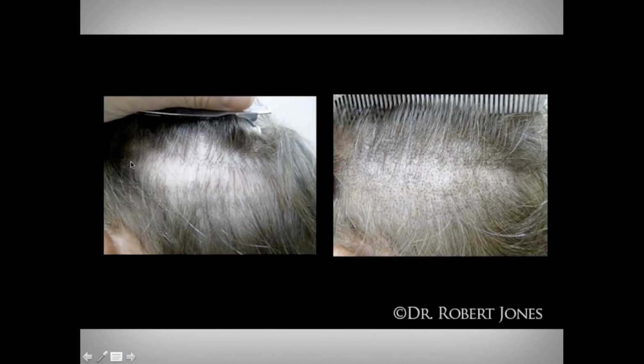This shows somebody with a wide donor scar, and you can see what we do is just put dots above and below. And with the hair up, it definitely becomes much less visible. Part of the problem that people have when they have these wide donor scars is that if they keep their hair too short, you can see the white underneath. And although it's obviously dots when you lift the hair up like that, when the hair is sitting down, patients are able to keep their hair quite a bit shorter than they would otherwise.